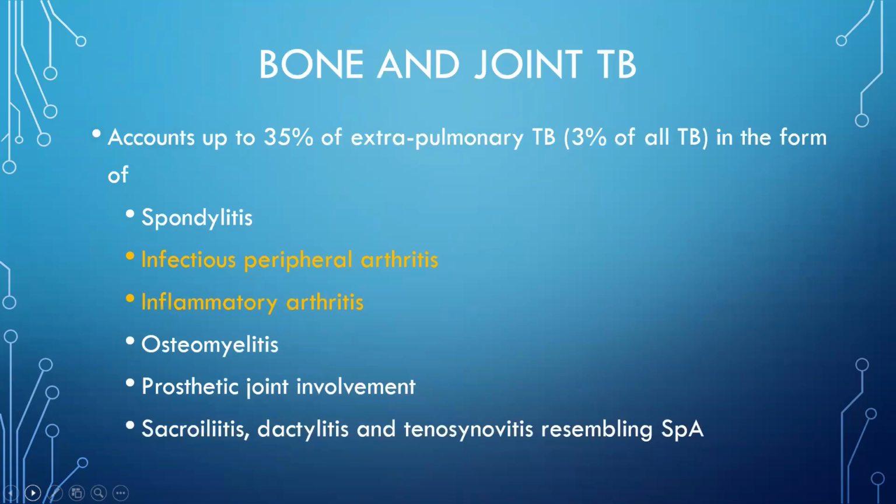You know that tuberculosis is the most versatile infection in how it can present. There is no exception for musculoskeletal TB as well. It accounts for 35% of extrapulmonary tuberculosis, that is about 3% of all TB cases, in the form of spondylitis. Spondylitis accounts for about 40% of all musculoskeletal tuberculosis. And infectious peripheral arthritis, as in our patient, and inflammatory arthritis, that is Poncet's disease, sometimes osteomyelitis and prosthetic joint involvement, and they can even present as sacroiliitis, dactylitis and tenosynovitis, exactly resembling spondyloarthritis.